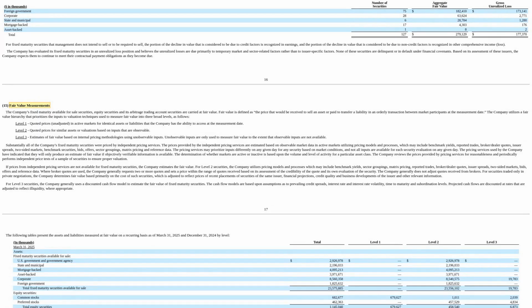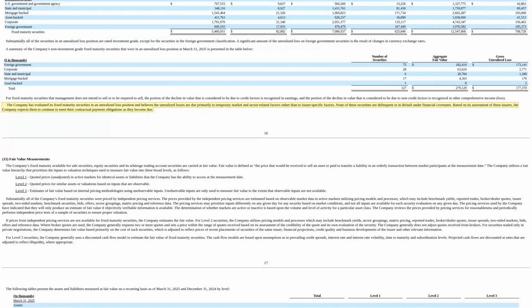Here's where things get a little bit interesting. It's about the investments where they are underwater, meaning they'd lose money if they sold them right now. The good news is that most of the unrealized losses are due to temporary market issues, not because the companies they invested in are doing badly. So they're not sweating it and think those investments will bounce back. But also they have to recognize that some bonds had credit issues that can't be ignored.